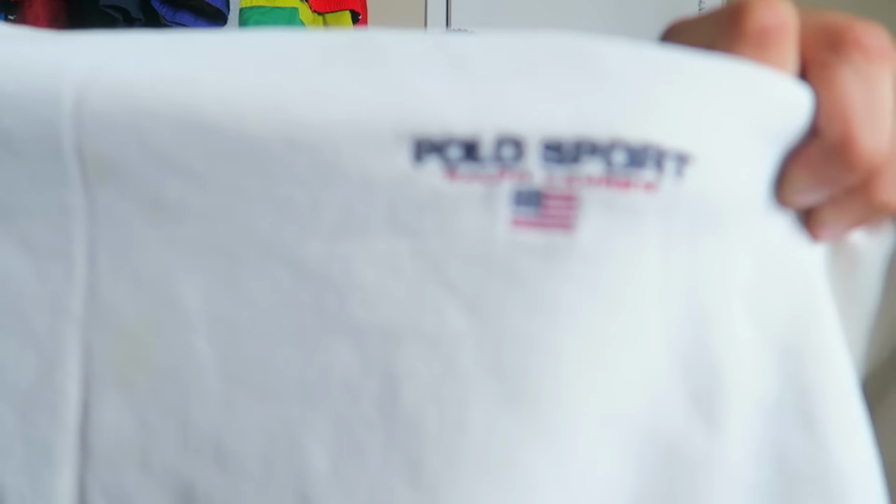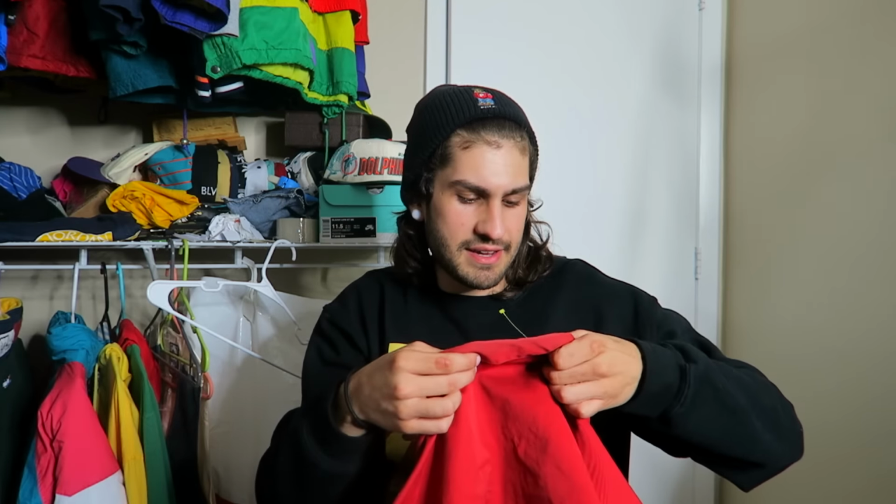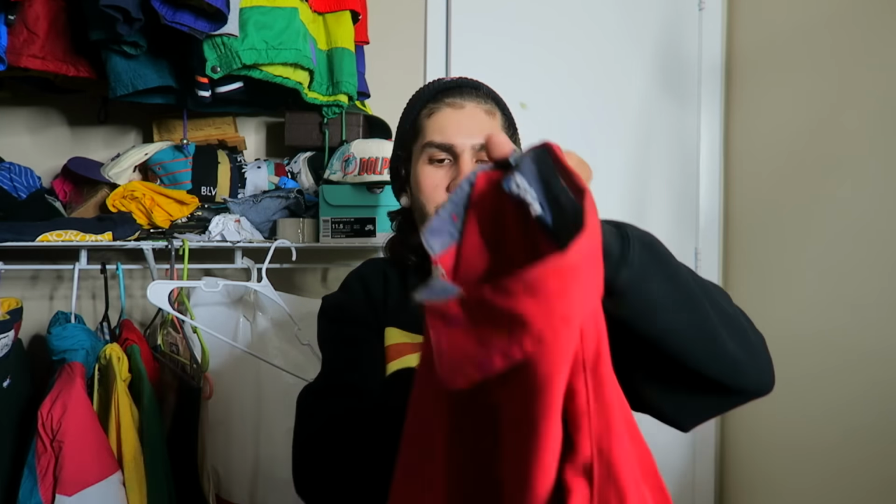But it is a Polo Sport crew neck. I might try to wash out the stains just in case. We've been finding these pretty often. This is a size large.